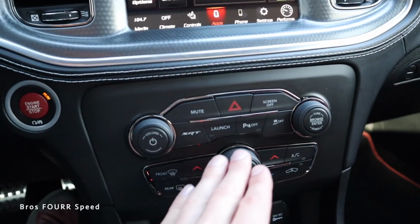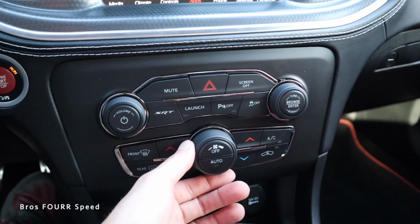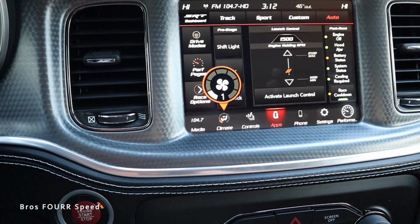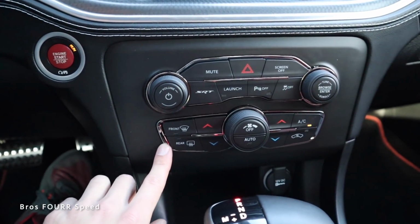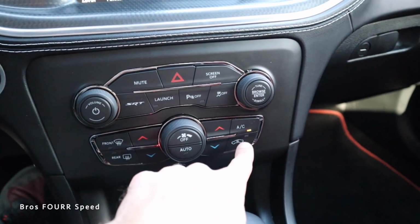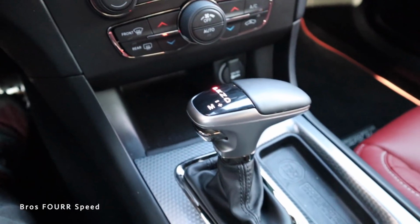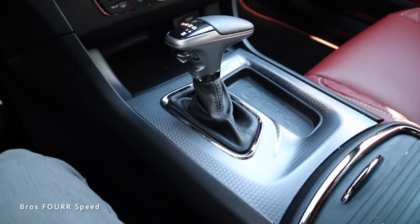Underneath that, we also have controls for climate. You can see your fan speed right in the center. We also have the off icon. It comes up on the screen when you do make any adjustments. We have the front and rear defrost, dual zone temperature, then the air conditioning control. We also have some storage down below with a 12 volt, your leather shift knob with a really cool design.